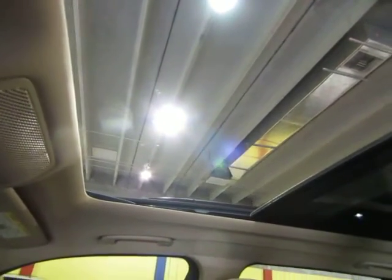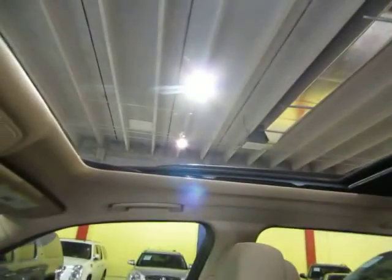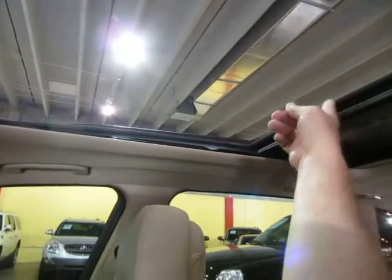You can open her up little by little, or you can go ahead and open it all the way. It goes about 3/4 of the way. It stops there, and you hit it one more time, and it goes to the full open position. The front portion is the one that opens. The rear portion that you see up here is just for you to look out, it doesn't open up. All right, let's turn on the lights here.